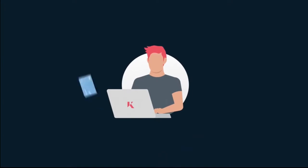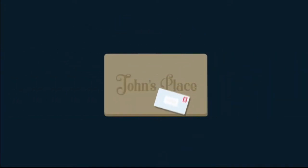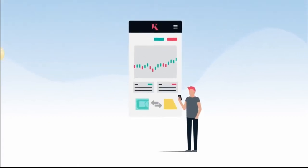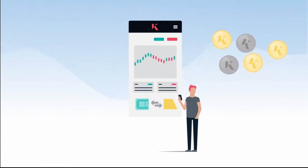John has just ordered his debit card via the Kinesis Money platform. Within a few days, it's been delivered to his doorstep. Before John can start spending, he must load his card. Using our online platform, Kinesis Money, in just a few clicks, John can simply and easily convert his fiat or cryptocurrencies into KAU and KAG.